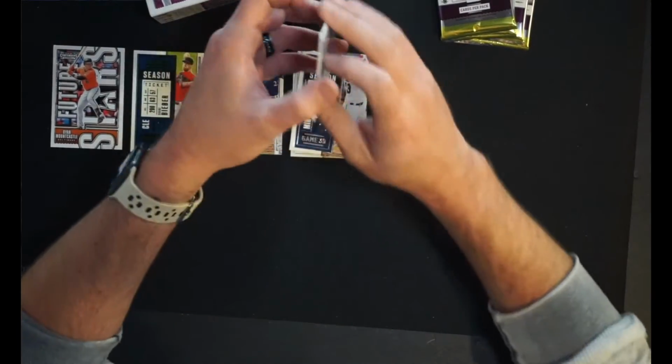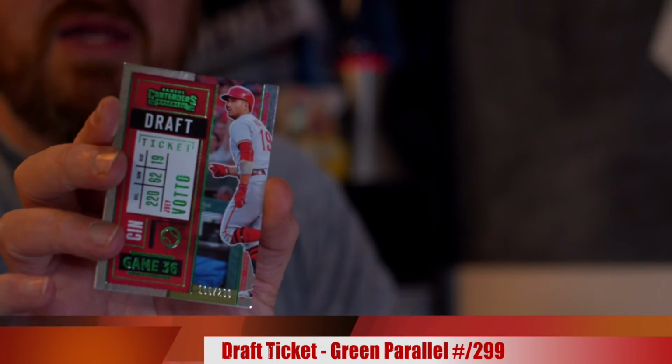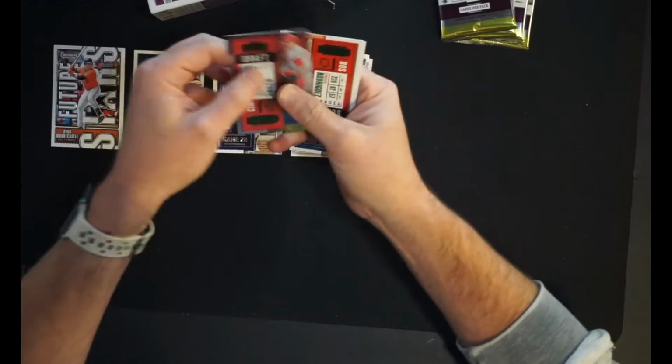Then we have a green, it's a numbered card of Joey Votto, number 100 out of 299. Okay, wish it was a different red, but hey, whatever. If there's any Joey Votto fans out there, hit me up because I'm definitely down. I've pulled some decent Vottos lately for some reason. I'm definitely interested in trading them if you want them. So anyway, Joey Votto, number 100 of 299. That's pretty cool if I'm a Votto fan. It's going in the hit pile.